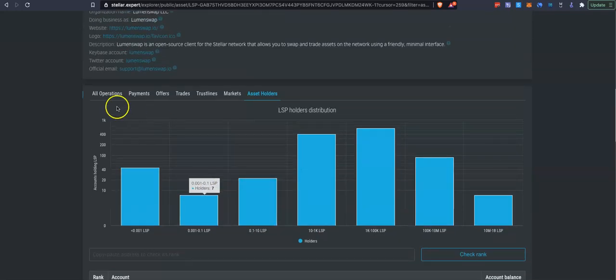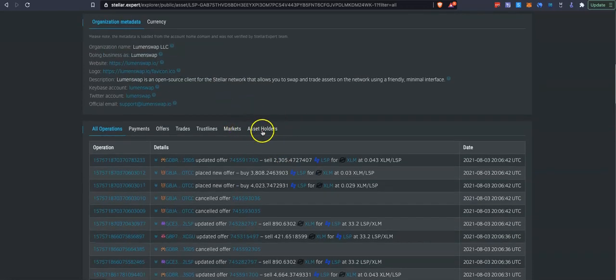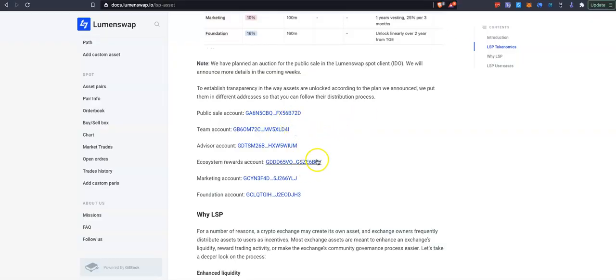And if I come back up and go back to asset holders. There we go. Okay, so we can see here, if we have a look at BBY and D4I, BBY is the ecosystem reward, and D4I is the team account.